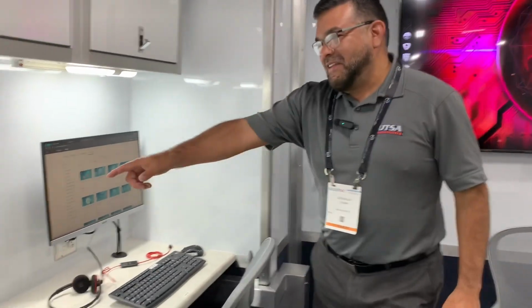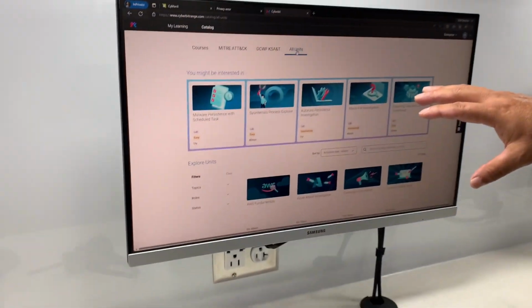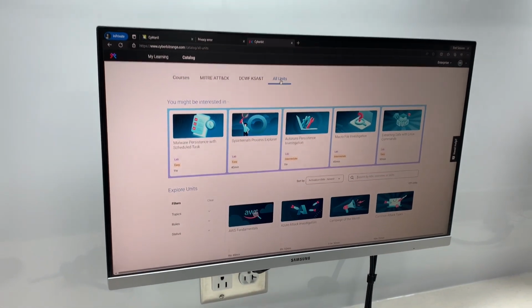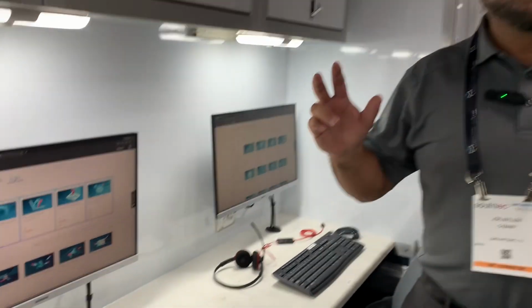This is an extension of the cyber range that we have at the University of Texas in San Antonio. We have this training facility at UTSA in which we simulate cyber attacks in real time, and the students have to respond to the attack. So it's great for any student in the cyber field to go through that experience before they go out and get a job.